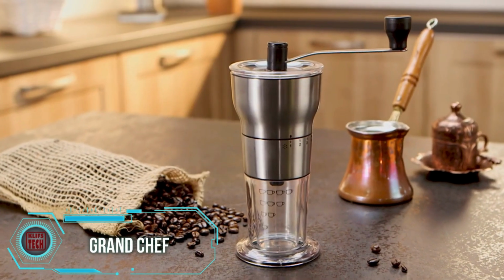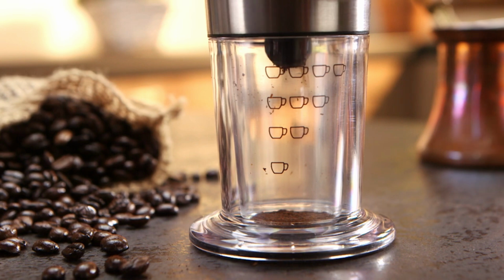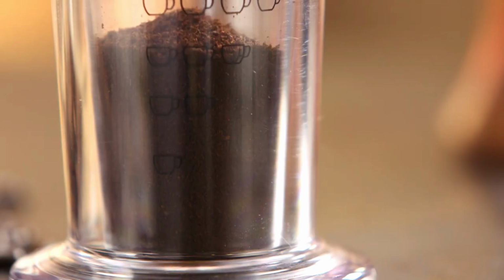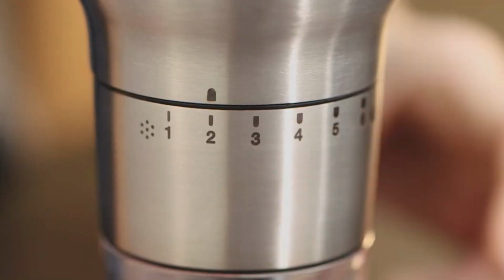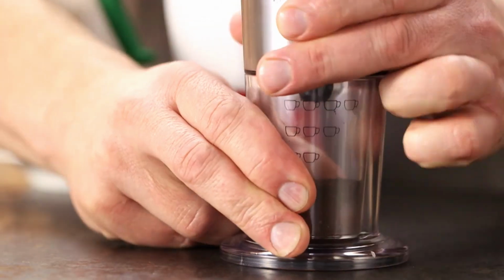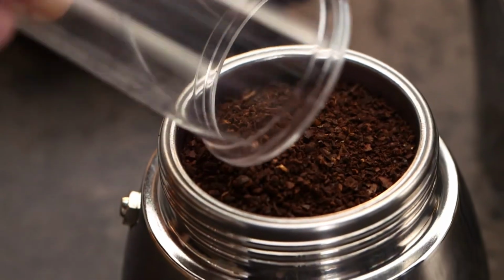The Grand Chef, a manual coffee grinder from the Czech company TESCOMA, offers unique features despite requiring manual handle operation. Instead of grams, it measures quantities in cups, simplifying usage for coffee aficionados. With 6 grinding settings, it caters to various brewing methods like coffee and espresso makers, French presses, and pour-over setups. Priced at $40, it provides versatility and ease in coffee preparation.